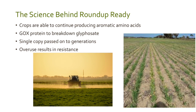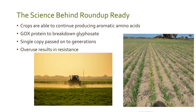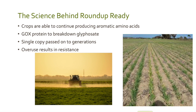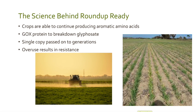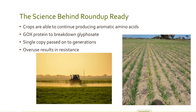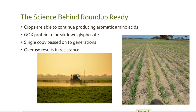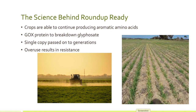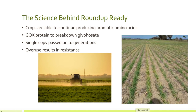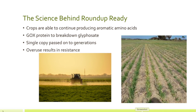GOX protein is used to catalyze the breakdown of glyphosate into glyoxylic acid and aminomethylphosphonic acid. The DNA required to confer the glyphosate tolerance phenotype is transferred and inserted at a single locus in the canola genome. A single copy of this DNA is inherited and passed on to many generations. There is, however, a threat of overuse resulting in glyphosate resistance. An increased resistance to glyphosate may cause farming to return to old ways such as tillage, which places a large stress on the environment and causes erosion.